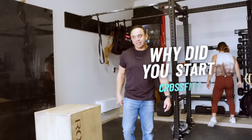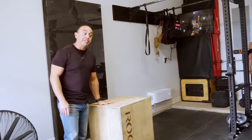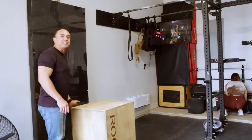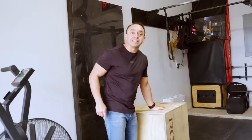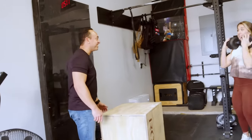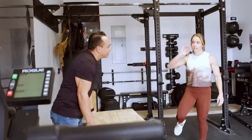Now I was overweight, and I had already started feeling health issues and stuff like that. A very good friend from church recommended CrossFit. And I thought, man, I'm almost 40. I was over 200 pounds. And in my mind, it was very intimidating. And then I started doing it, and now look at me. How many years? Five, six, somewhere around there.